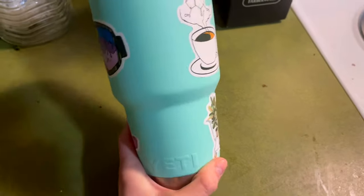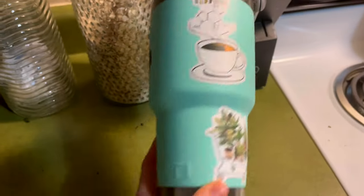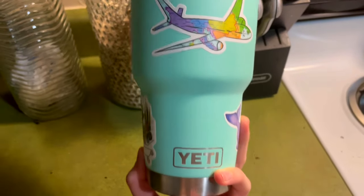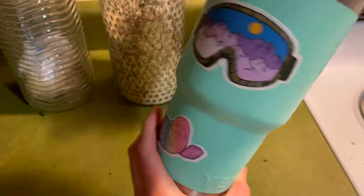I chugged down a ton of water today, so you guys can be proud of me. I don't know. This is my Yeti, and I've got it covered in cute little stickers. Yeah, this one's my favorite.